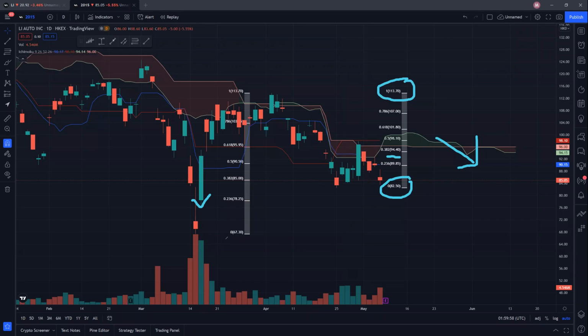If we were to break down, then it's likely for us to test this $70 psychological support before looking at this 67.30 low once again. So there is always this possibility for us to retest the lows.